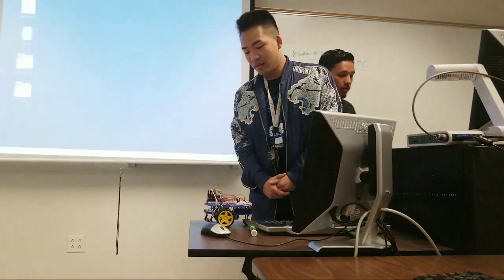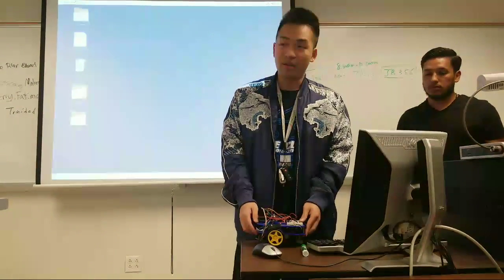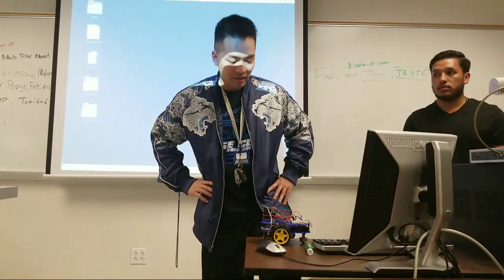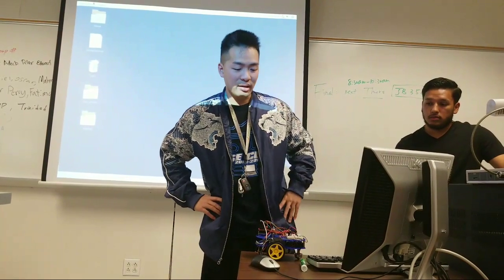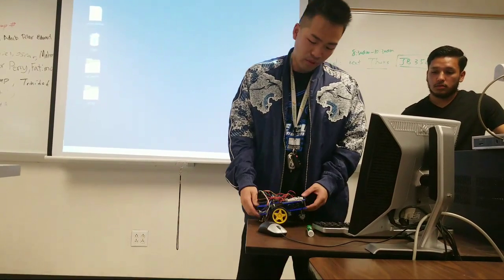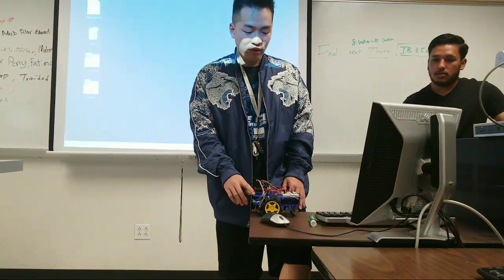So yesterday we tried to implement a buzzer on there. The active one doesn't work, so we switched it up to a passive one. It did ring. It was pretty loud. Also, it was working yesterday. Today it doesn't want to work. And it was following one of that black tape, but so far one of the wheels just keeps running, so it won't follow it right now. But that's how far we got right now.